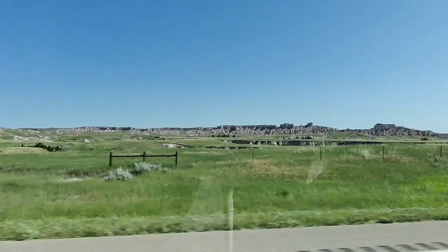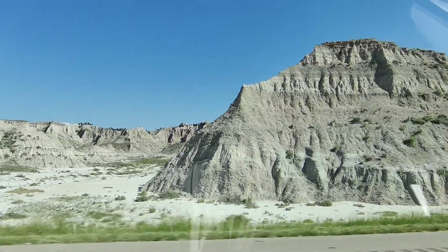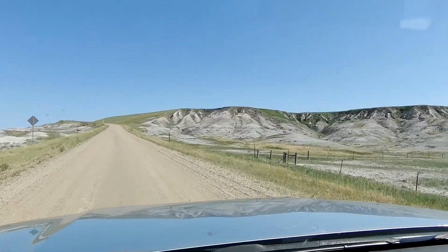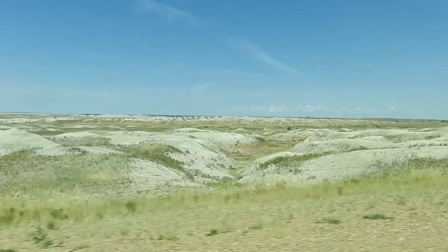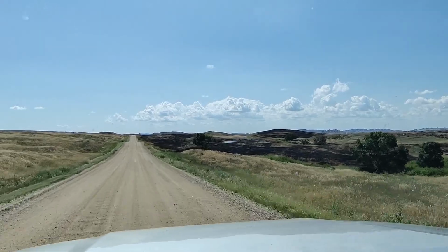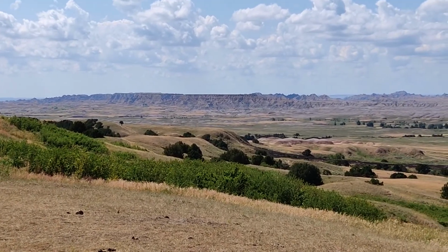We finally got into the Badlands area, only to find that the visitor center we were planning on stopping at was closed. So we hopped back on another gravel road, intending to meet up with the Badlands Loop in the north part of the park. The Sage Creek Road twists and turns through the lesser traveled parts of the park before meeting up with the Rim Road, which would get us over to the main part of the Badlands.